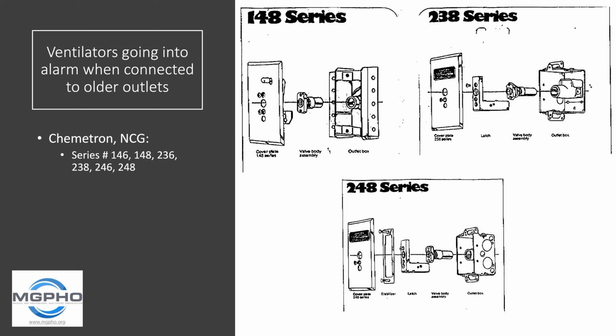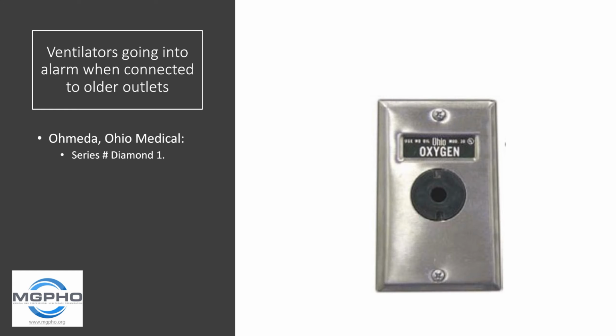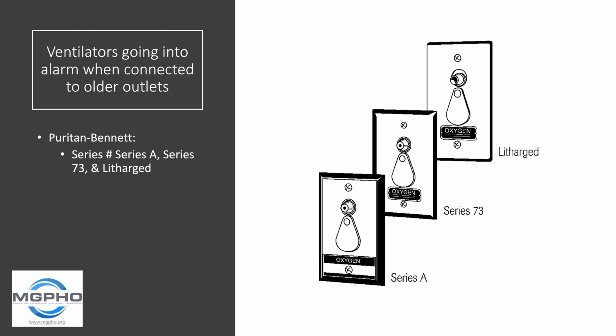So here you can see there's some older outlets by Allied or Chemtron, the 148, 238, 248 series, also 146, 236, 246. That would just be the DISS version of the same outlet. And then also the Omega Diamond 1, those would also have been outlets that typically would have had quarter-inch pigtails, so the piping system serving those may also have been undersized. And then Puritan Bennett, the Series A, Series 73, and Letharge series, those again had smaller pigtail sizes and could very possibly have smaller distribution pipelines feeding them. So just take note whenever you're dealing with older outlets, you may want to do some flow testing to make sure that you can achieve the peak flows that the ventilators may require.